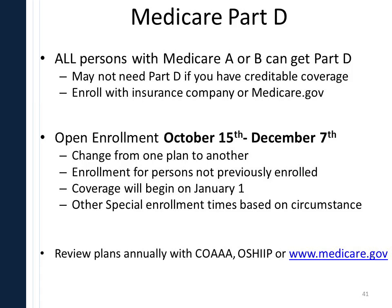You can enroll in a Medicare prescription drug plan directly with the insurance company, or you can enroll with Medicare at Medicare.gov's website. Every year for folks who have Medicare prescription drug coverage already, there's what's referred to as an open enrollment period, during which time you can change from one plan to another plan, and folks who were not previously enrolled in a Medicare prescription drug plan can enroll in one of the plans. If you're changing or initially enrolling, then your coverage is going to start on January 1st. This open enrollment period is the same every year, October 15th through December 7th.